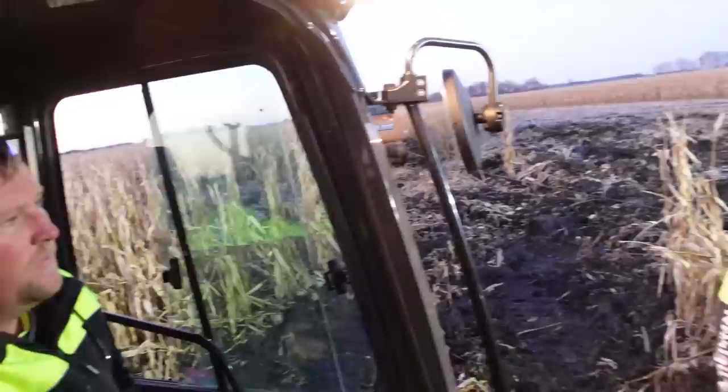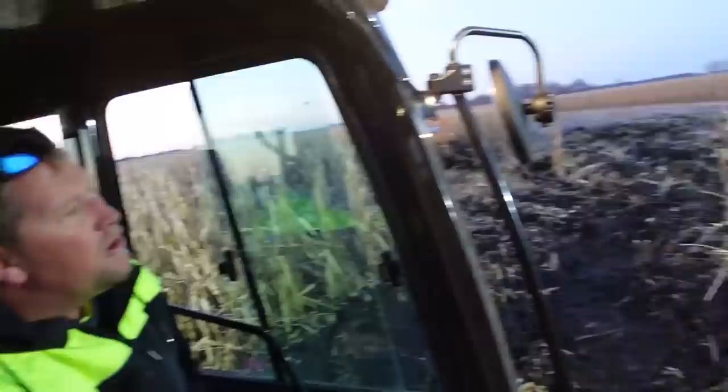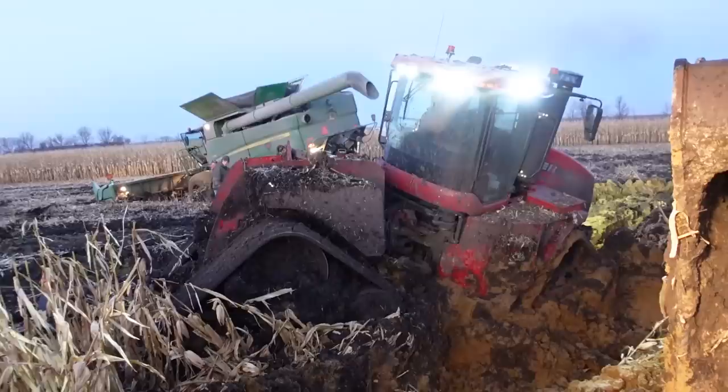There's just no bottom here. Well, like you were saying when you were digging here, the whole ground around you can just feel everything moving. Yeah. It's so soft. The area around me just shakes.